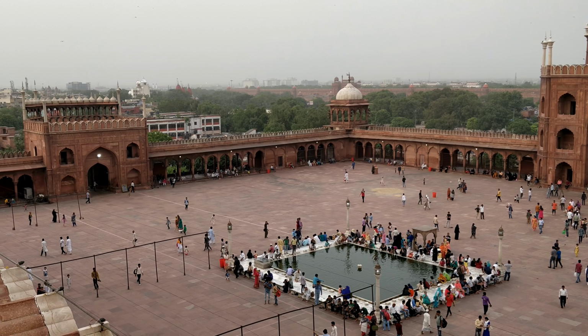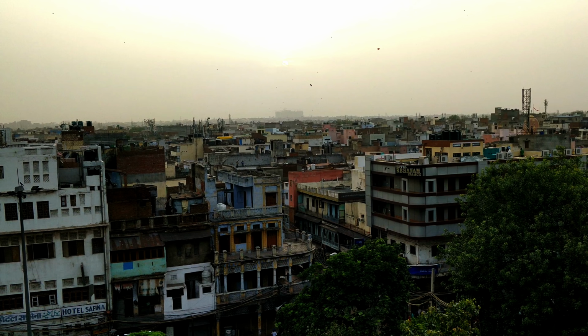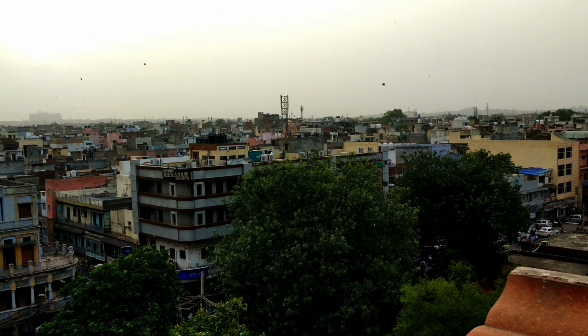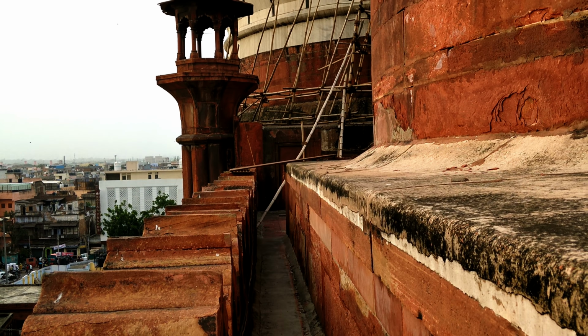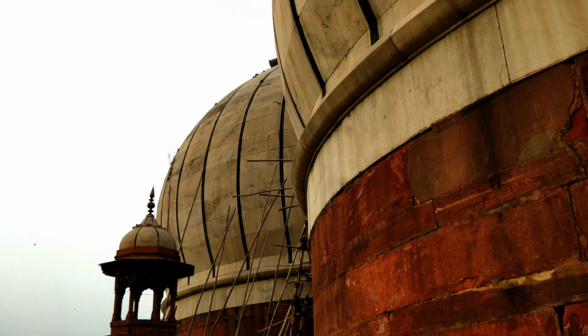Jama Masjid is a magnificent Mughal heritage and a symbol of India's rich history. It should be conserved for future generations.